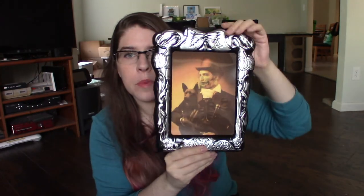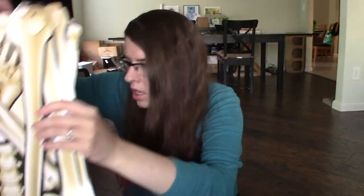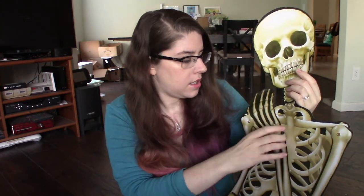More lights. There's a couple of these kind of portrait frame things that change. Here's this guy. And here's a couple of my paper skeleton-y guys. I think if I were to get something in the future, it would be a more permanent skeleton that is not paper, that sort of folds in on himself. Another guy. Another one of these guys.